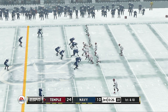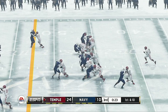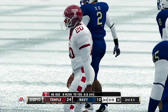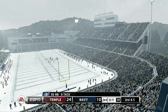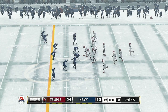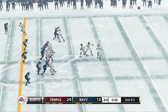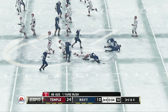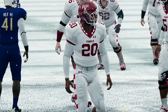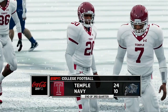Down the middle. That's good for a gain of 5 yards. That brings them second and five. From their own 47-yard line. Second down. He gets out to about the 48-yard line, and he gets a yard on the run. And this is still anyone's ball game as we head into the final quarter of play. 24-10, Temple.